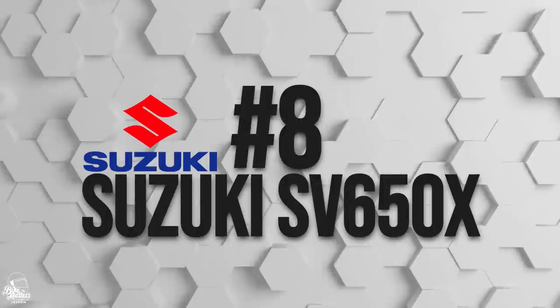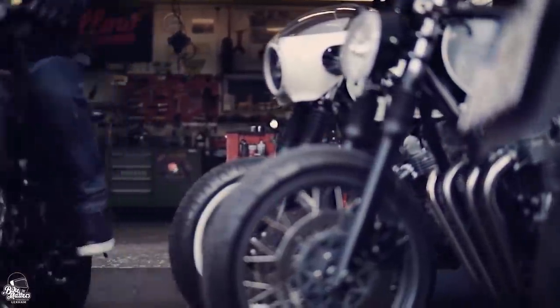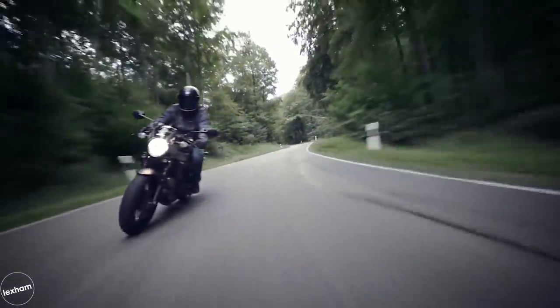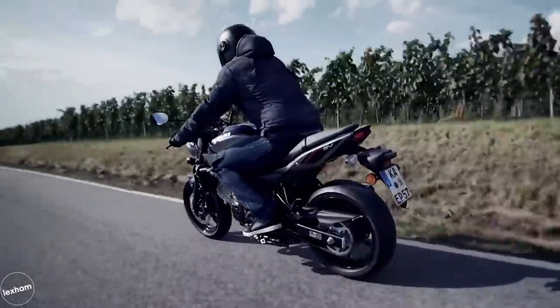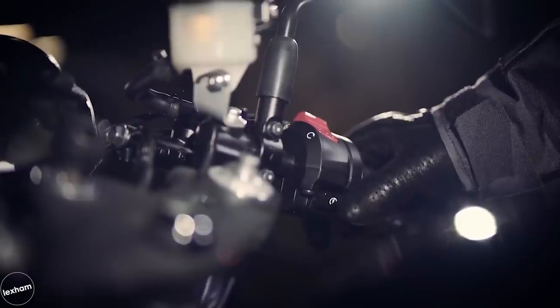The SV650X takes our number 8 spot. It's essentially a regular SV650 dressed up to go to a cafe racer party, with clip-on bars, a front cowl, and a new paint job. The SV650 itself is a very good base bike for both old and new riders, and becomes a modern-styled cafe racer that naturally ticks a lot of boxes at great value for money, just £6,599 new.